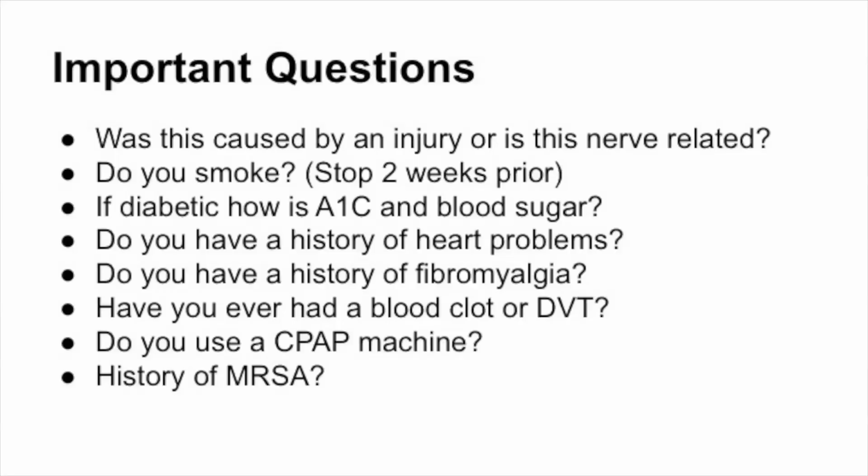And then also, do you have a history of any fibromyalgia? Fibromyalgia is a chronic pain problem, and if you have that, many times we have to alter the amount of pain medication that we give you after the surgery. Have you ever had a blood clot or deep vein thrombosis? That's important because you're at greater risk of having another blood clot if you've had one. And then, do you use a CPAP machine to sleep due to sleep apnea? And have you had a history of methicillin-resistant Staph aureus? If you've had a history of that type of skin infection, we have to take greater care in the future.